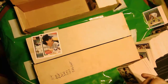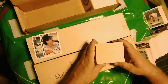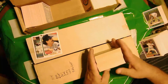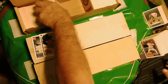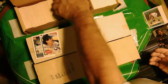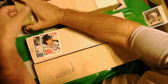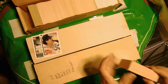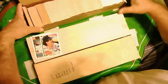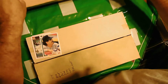All right, guys. There was really nothing there to even, I don't know, consider giving away. Everyone wants the vintage stuff. There's all the older stuff. All right, so that's that box done. Nothing exciting there. We've got four left.